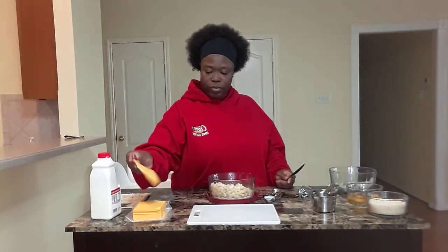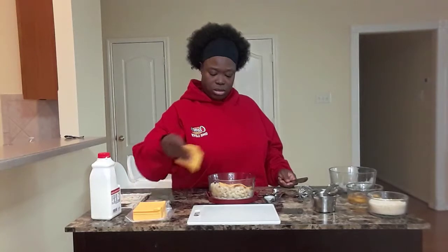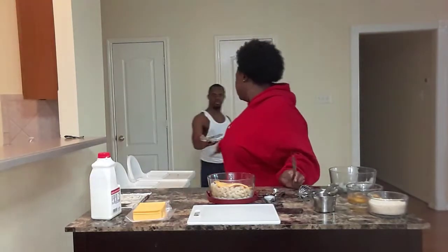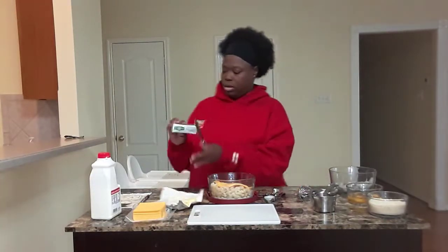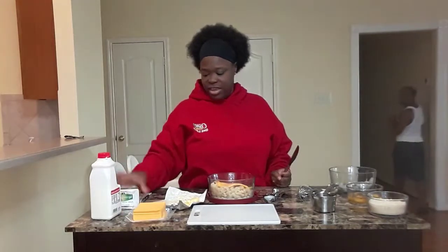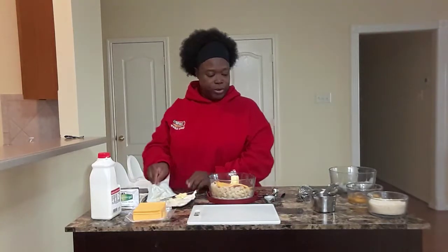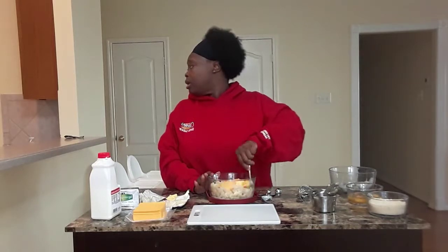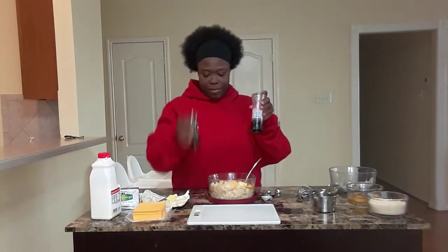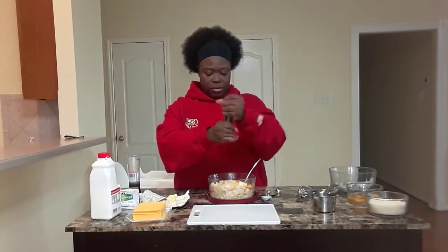4 slices of American cheese. 1, 2, 3, 4. And about, this one is good. I use the Kerrygold butter. About 1 tablespoon of Kerrygold butter. And salt, black pepper. A little sea salt to taste, and a little black pepper to taste.